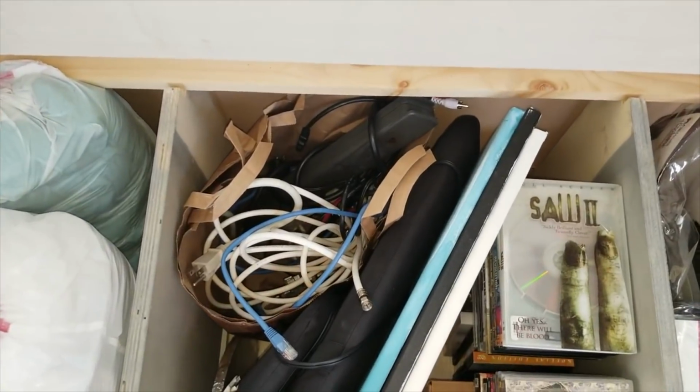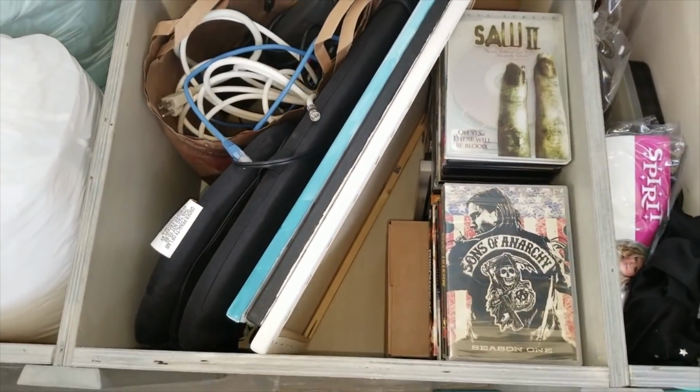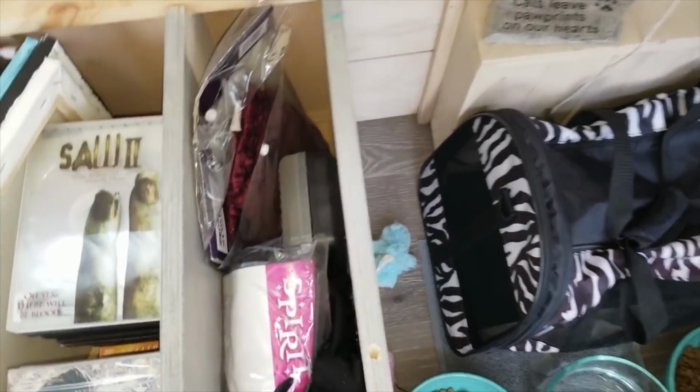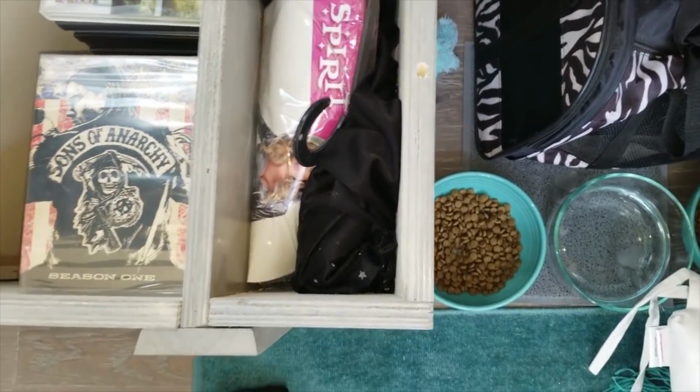There's all my electronics, some paintings that I didn't hang up, all my movies, a couple Halloween costumes, and that's it for there. Now the underground raised floor storage has my craft show stuff in it, which consists of 4 different plastic bins, and then when I go to craft shows I will fill the bins with the products and the boxes and bags and tablecloths and everything that I need for the craft show.